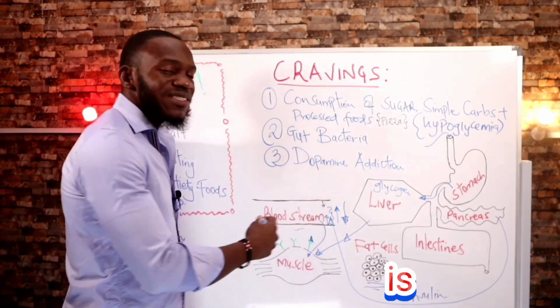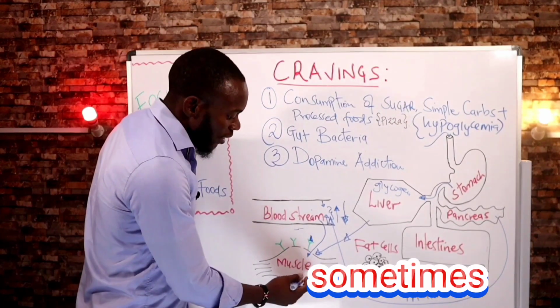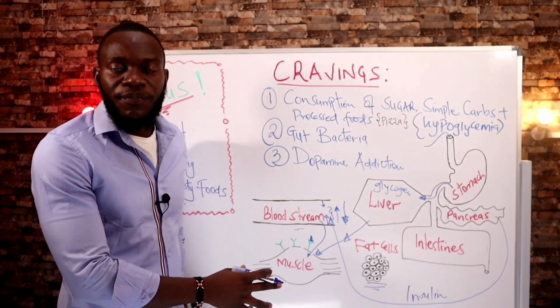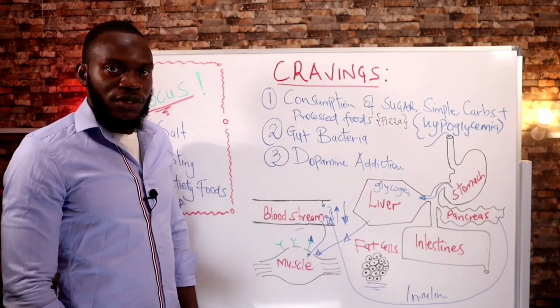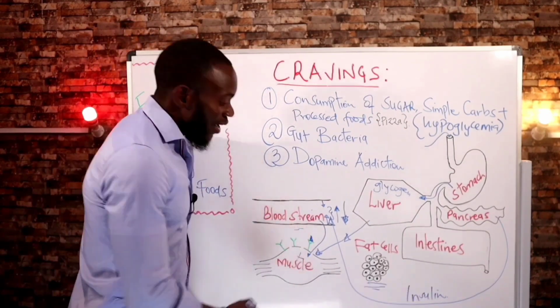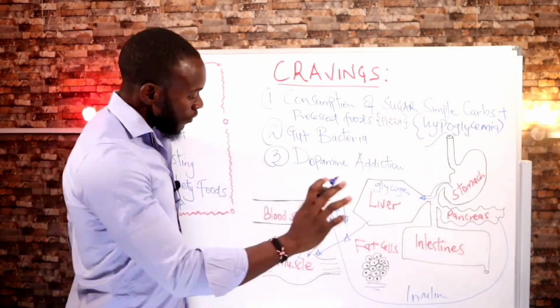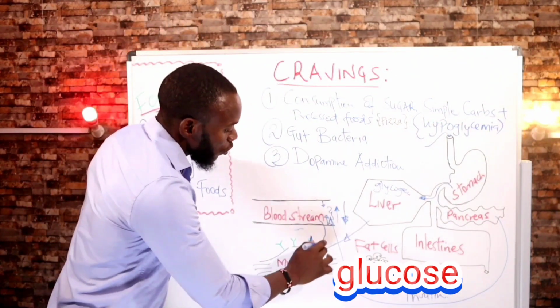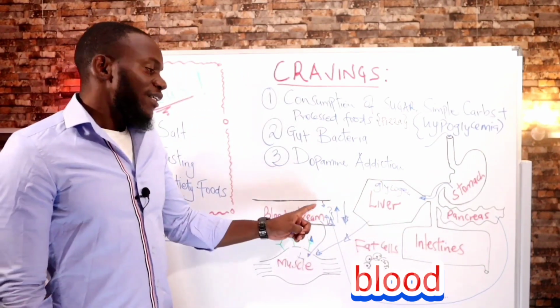Now, if there is excess glucose all the time because you eat carbohydrates, at some point these cells will get tired. Once they get tired, they cannot take in more glucose. Once that happens, that is what we call insulin resistance. So the cells are full and they cannot take in more glucose. That is what we call insulin resistance. Now, that aside, we've taken this glucose into fat cells, muscle cells, and even the liver, and in blood, it goes down.